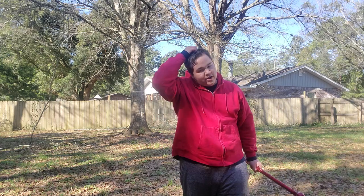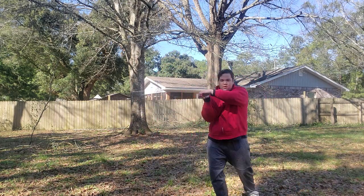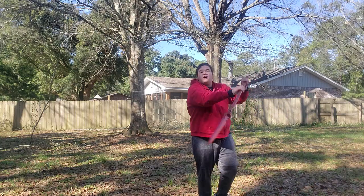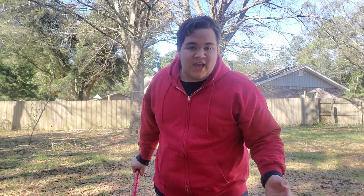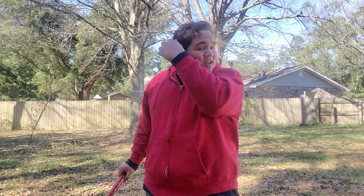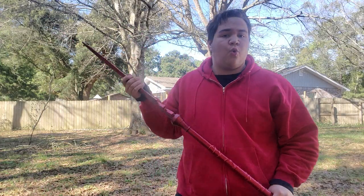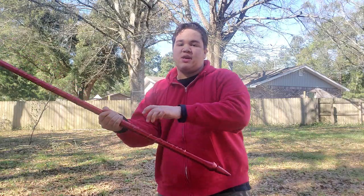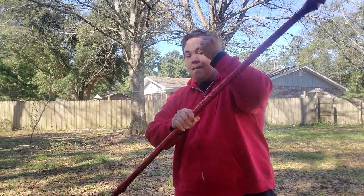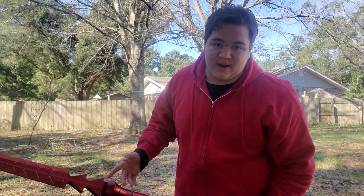Never, ever try to do flashy stuff like this with a spear, because not only is that terrible in a combat sense, but your metal end is way harder than this. So if your enemy manages to even catch this on their arm, if they're swinging it really fast, you will break your spear, and then you have no more weapon.